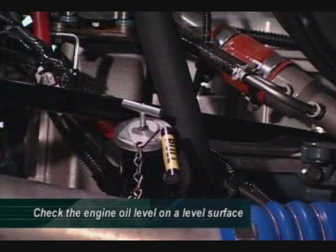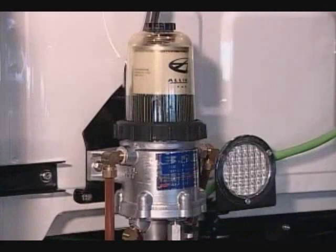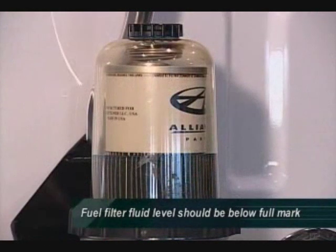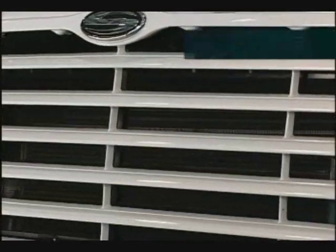It's very important to check the engine oil level on a level surface before starting the engine. An overfull crankcase can result in excessive pumping losses for the engine. If the fuel filter is visible in a see-through bulb, make sure that the fluid level is below the full mark. Springtime brings out the bugs.